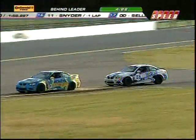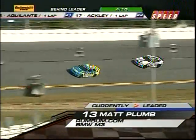Charles needed to get it down to the inside a little bit earlier. Matt had the run on him, got the position. Dorsey, nothing Charles could do after that. No, and the Rum Bum car has got top end. I don't know why it does. Look at him weaving up on the banking and trying to break the draft.